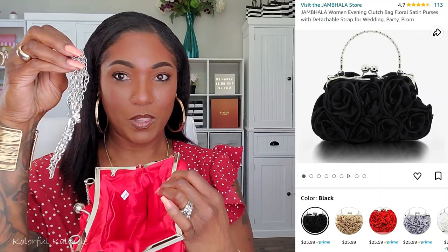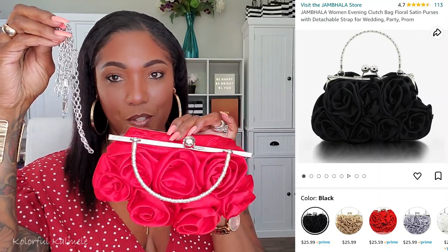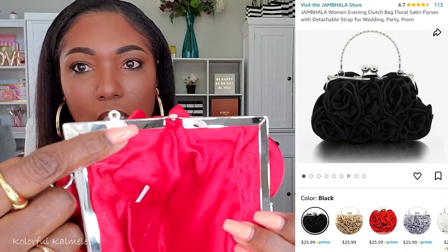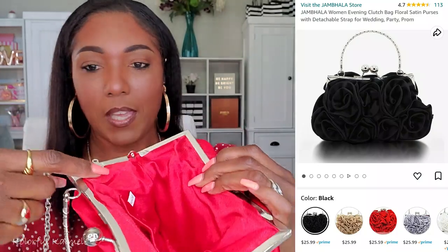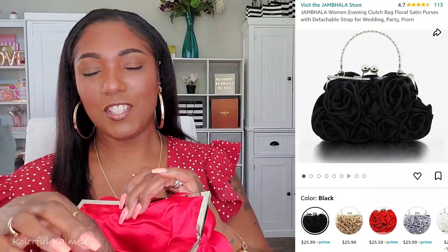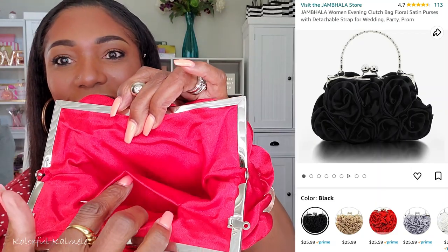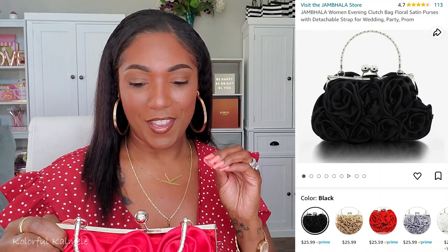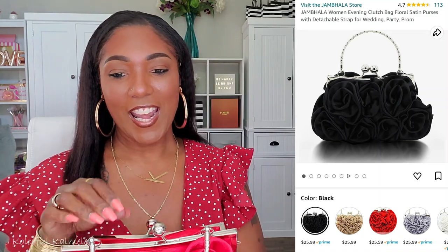And it does come with a longer chain if you want to connect this onto the little hooks in here. As you can see, you can go ahead and connect the longer chain. And there's a cute little pocket in here. So that's cute. I mean, they did not skimp on the little detailing. And I just love it.